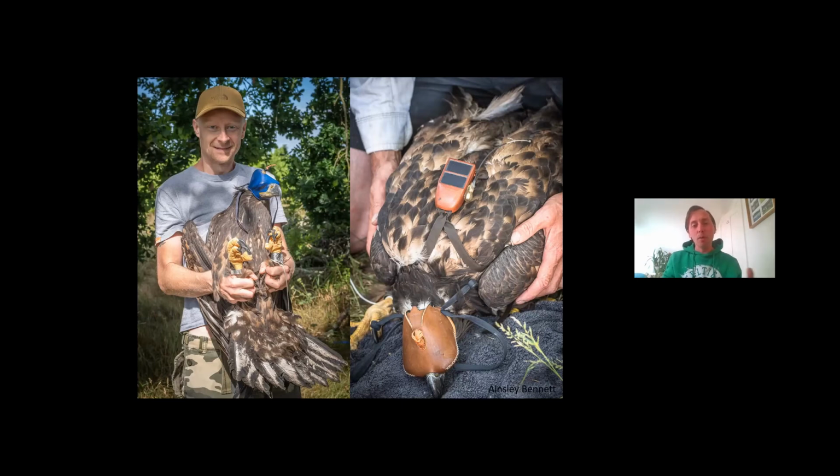But an important part of the project is to ensure that the birds are tracked and we understand how they're behaving. So they're all fitted with these GPS transmitters, and they're all GSM transmitters, and they're smaller than a mobile phone. To give you a sense of scale, it's probably like half the size of my mobile phone. They only weigh 50 grams.